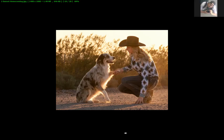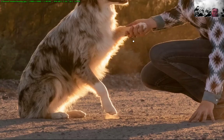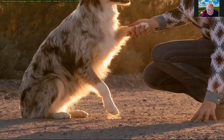Yeah, that's a great shot. You know what? If she doesn't want it, the dog wants it. That is a great photo. I love that the paw is up. I'm sure the paw is up. Yeah, I love that.